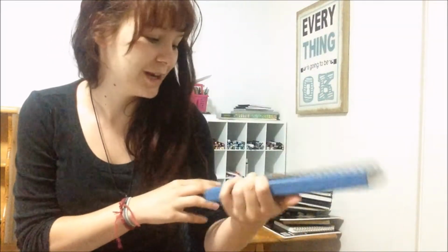one by one, telling you what I'm using that sketchbook for, how long it's been ongoing, and if I ever plan on finishing it. First we have this blue sketchbook that I bought at Michael's and I've been using quite a lot since I bought it.